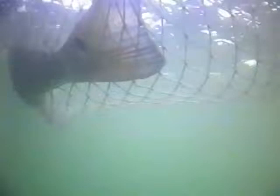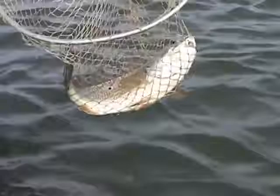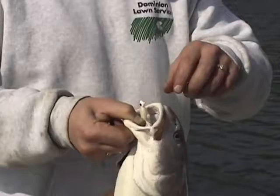Oh man, Seth, he's beautiful. Look at the sun on that. It's absolutely beautiful. Pull him up a little bit so you can get a better picture of him this way. We're getting bigger as we catch him. What'd you catch him on, Seth? Caught him on this small grub, a little white grub. Getting ready to spit out for me.